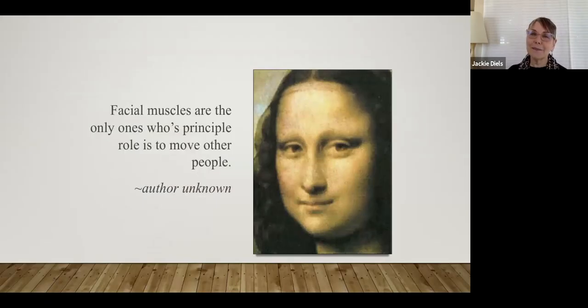I don't know who said it, but it's true. Facial muscles are the only ones whose principal role is to move other people.